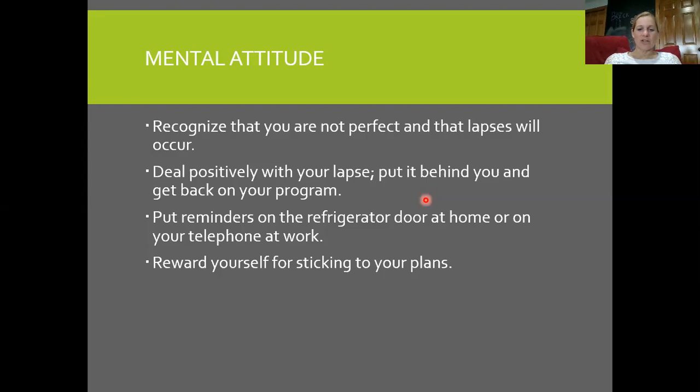And then reward yourself for sticking to your plans. Again, your rewards shouldn't be counterproductive. So you shouldn't have a reward of, oh, now I get ice cream because I ate healthy for a week, right? So maybe something a little more productive than that associated with your goal. So I ate well 10 days in a row, so now I'm gonna, I don't know, buy something. Maybe you like shopping, so you're gonna do that, or you're gonna reward yourself by getting a massage or something like that. So think about productive rewards based on what your goals are.